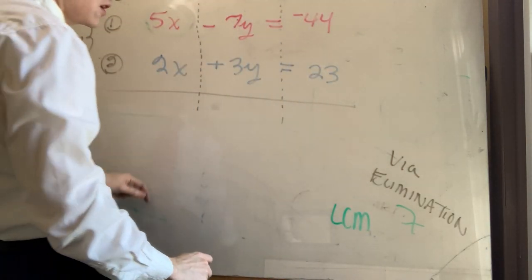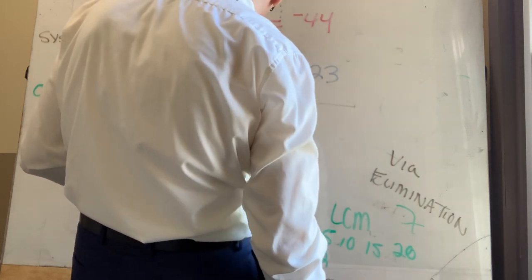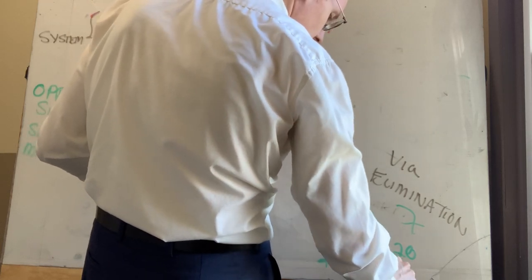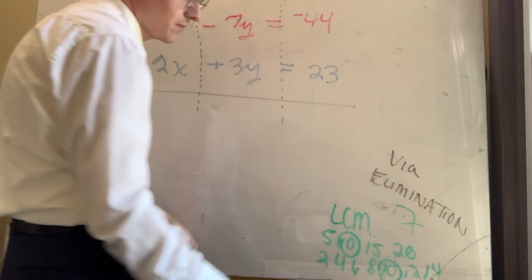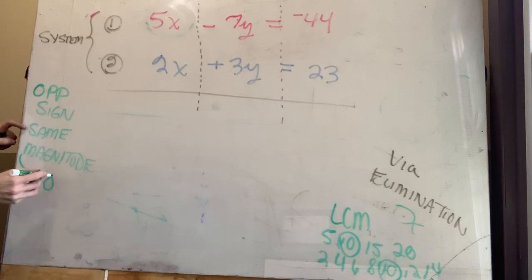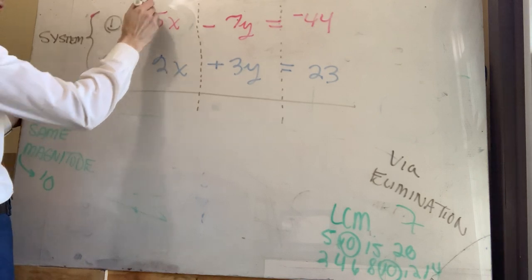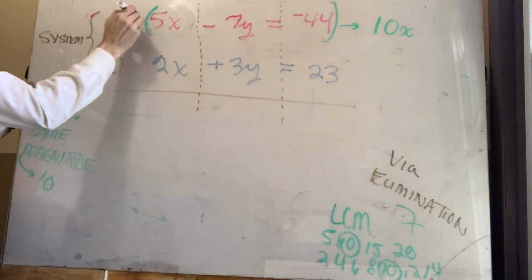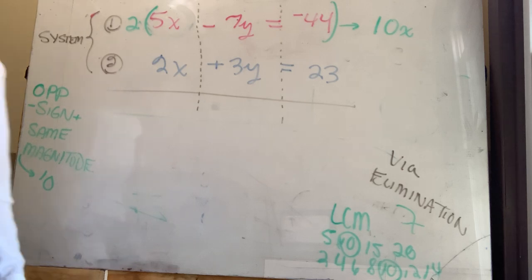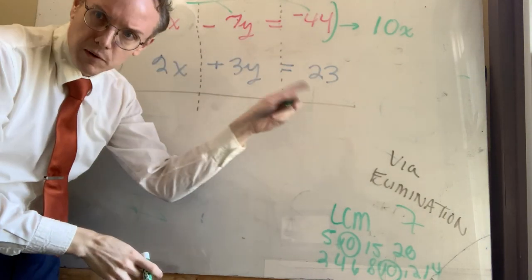If you chose the least common multiple of 5, and you compared it to 2, what would be the first number that matches? The common multiple would be 10. That's the same magnitude that you want these to be, but you need them to be opposite signs. So, how do you go about the process? If I want to mutate this 5 into 10x instead, I would have to multiply by 2. But remember, you can't get away with doing this unless you do it consistently. So as long as you do it to all of these things, it's perfectly legit, right?